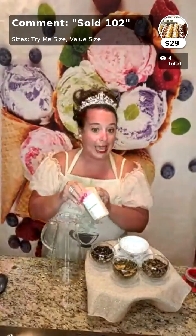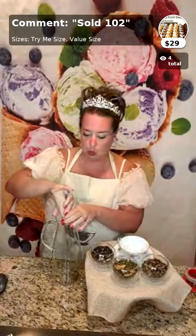I feel like this is a really good representation of what our brand can do, how flavorful the teas can be. And I also will say, while these teas are available in 2 sizes, both the try me size and the value size, they can be steeped hot or cold, which is really nice. I'm going to steep up the cherry chip white cake.